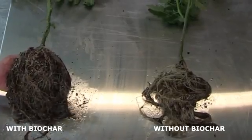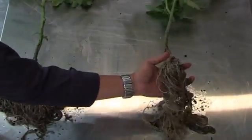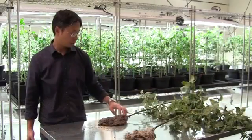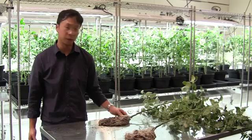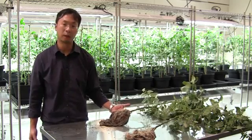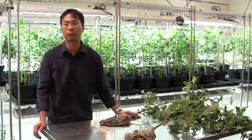We have two examples of tomato plants that have been grown in biochar and one that had not been grown in biochar. You can see the large difference in the root biomass of the plants that have been grown in biochar, which should translate into increased nutrient uptake as well as the ability to hold more water, and thus translating into increased shoot mass and fruit yield.